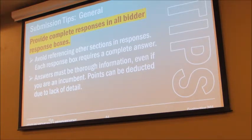One key point about the incumbent is incumbents are very prone to screwing this up. They feel like we know them, and so they don't need to be complete in their response. And then the people evaluating the bid don't know these folks, and so they score them down, and sometimes they don't get the bid. They don't get the award when they could have.